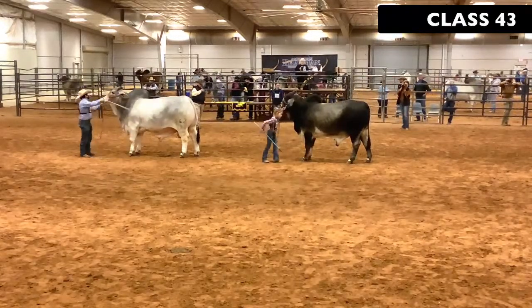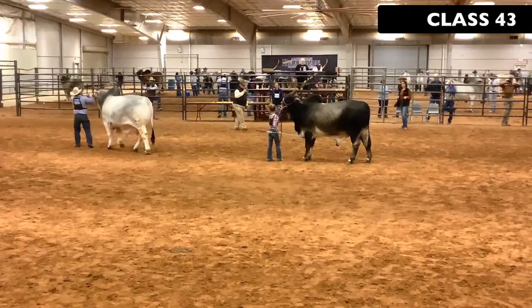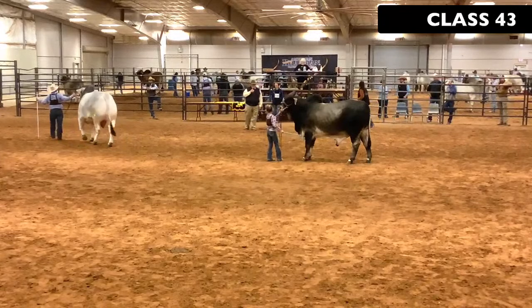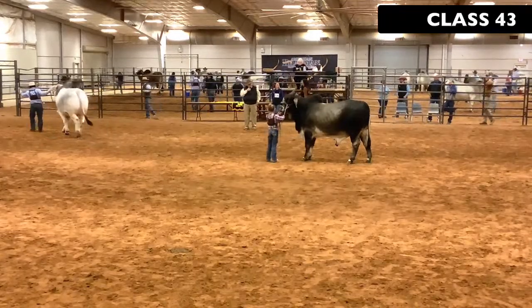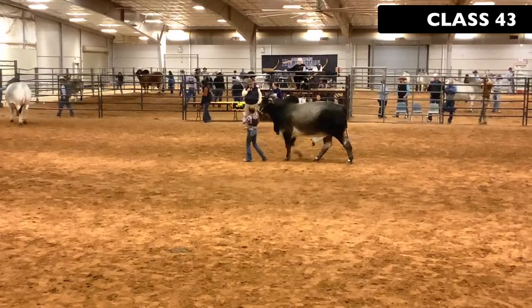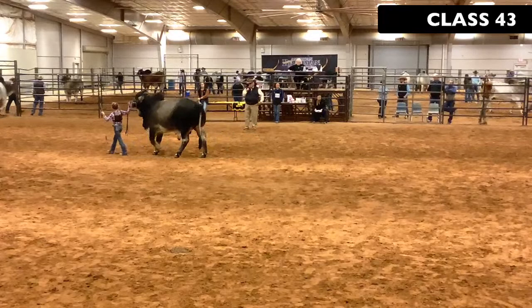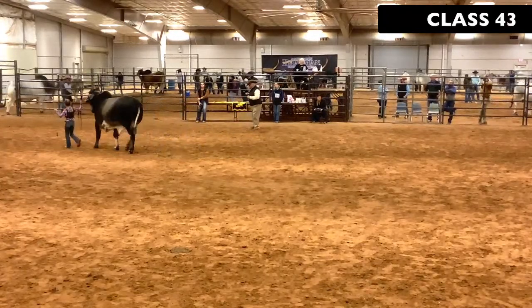Young lady's bull here, and she's doing a great job with him. Dark pigmented bull. Boy, he's good from the ground up. And when you see him move out, he's going to move because of the freedom that he's got there in his pasterns and his hocks. Going to give him some longevity. Congratulations.